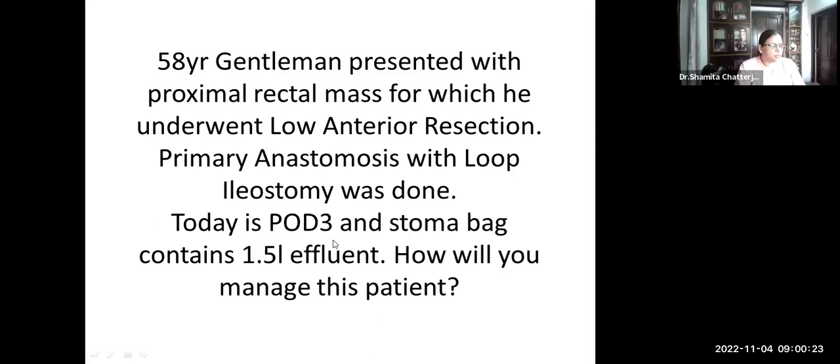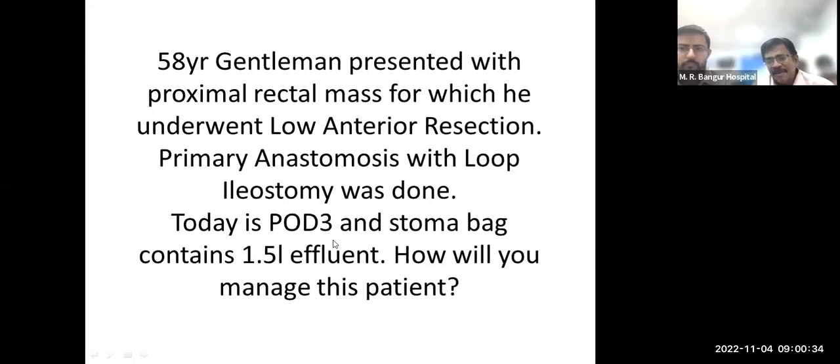So it is basically a protection of the distal anastomosis. It is a protection of the distal anastomosis, and this is always a case of a temporary stoma, never a permanent stoma. So 6 weeks down the line, he came, and how do you decide? Yes, his time has come to close the stoma.